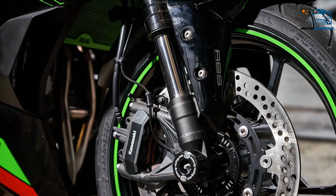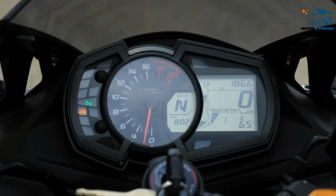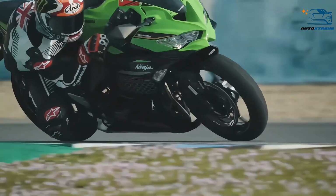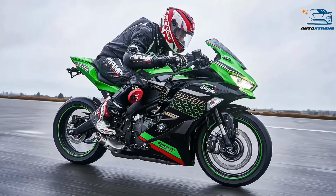Disc brakes all round with ABS, showa suspension, up and down quick shifter, traction control, and there's even a data logger that you can connect to via a phone app. It's as close to a Supersport 300 race bike for the road as you're ever likely to get, if you live in Asia, that is.